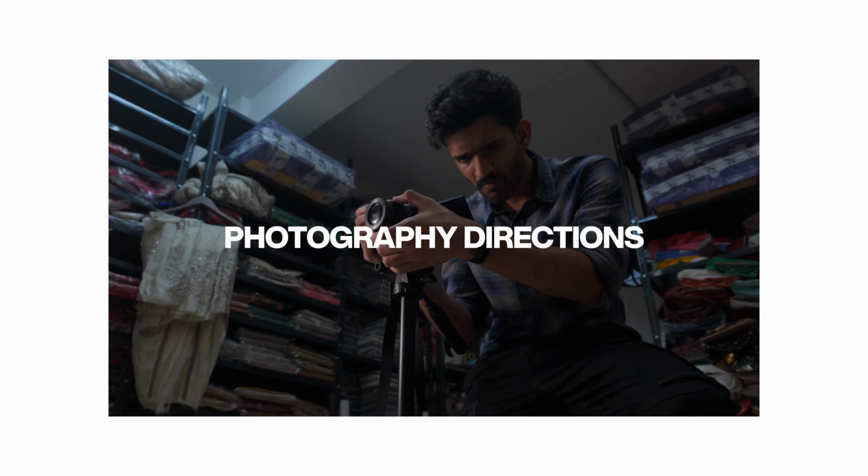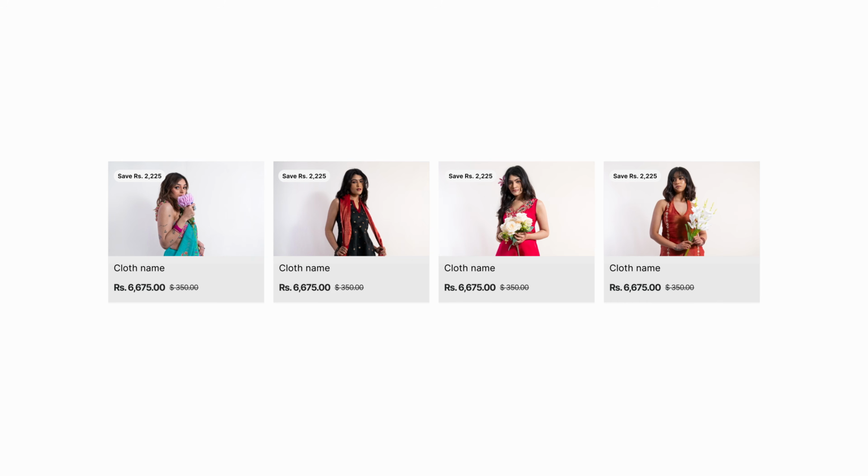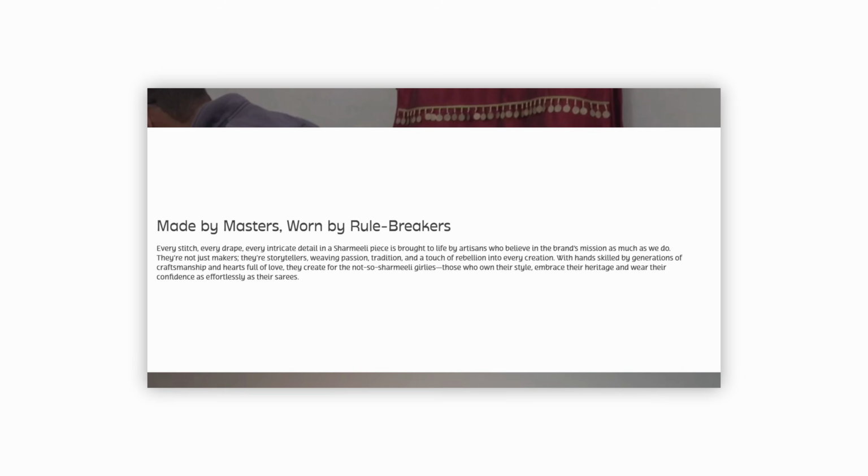The next important aspect is the photography directions and how we want to display each photo on every page. The photography directions are generally given after the UI phase. One of the most important aspects on any website apart from the images is the copy. Adding the copy in the UI itself is very crucial for the complete brand alignment.